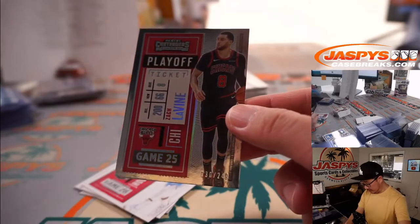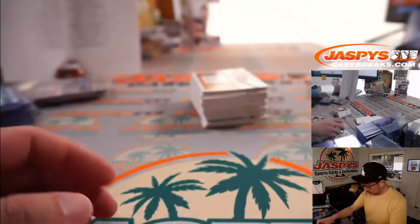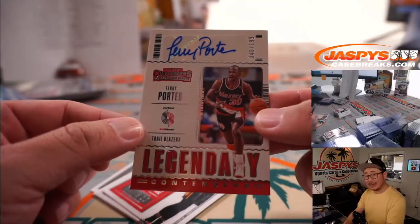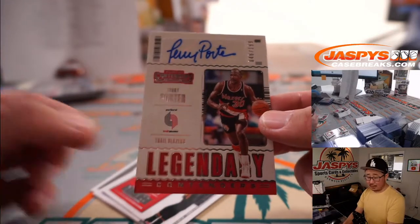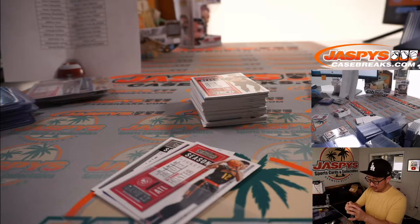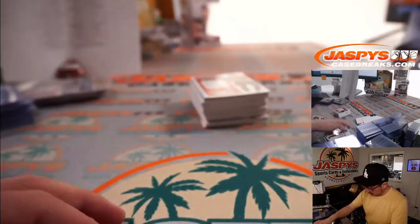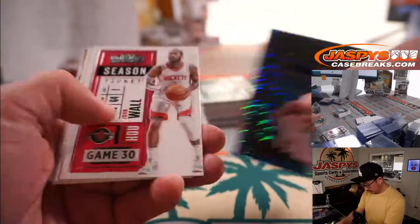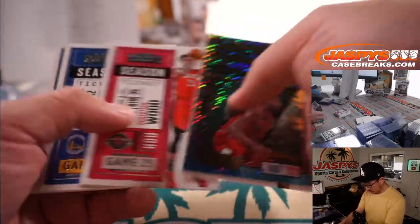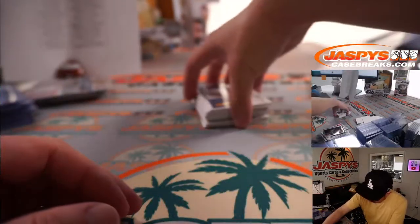Playoff ticket, Zach LaVine to 249 for EA and the Bulls. And we've got Terry Porter, legendary Contenders autograph for Portland, 46 out of 199. Brennan with the Trailblazers. Blazing them trails. Jalen Smith. We haven't seen our autos yet. Patrick Williams. Kyrie Irving.